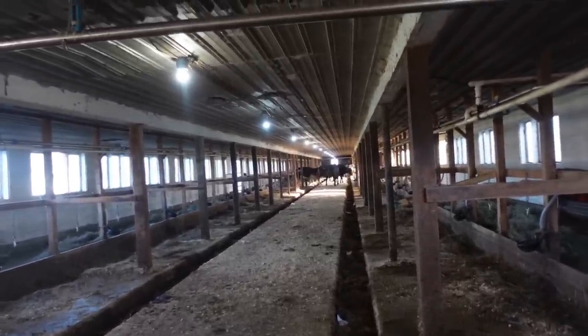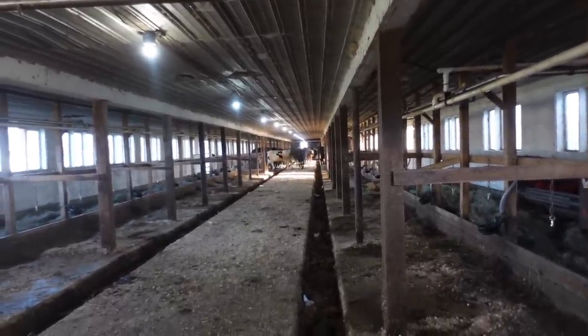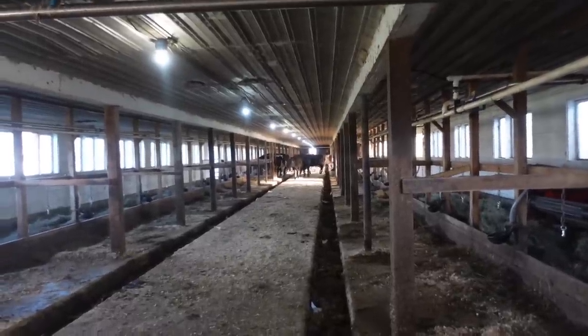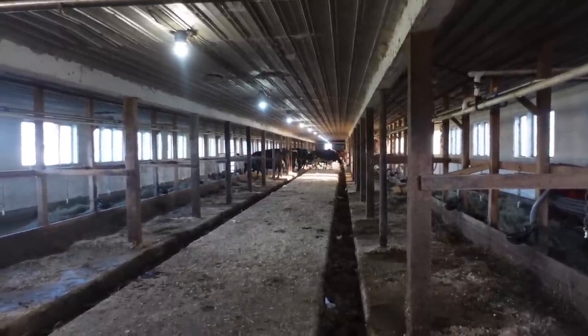First one down here is going to be Ellie. Nope, everybody's cutting off for the earliest stalls. Nope, nobody's gonna make it down here.